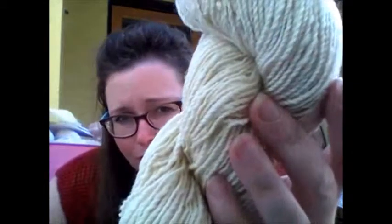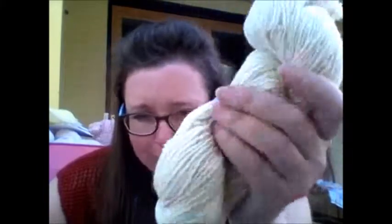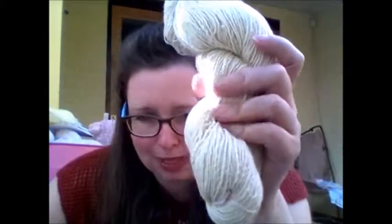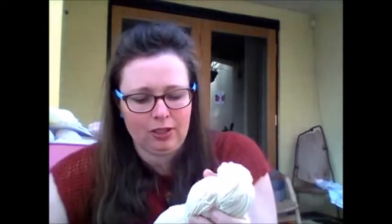I think I'd like to spin this one again before I decided whether or not it was garment suitable, because this skein I don't think is, but I'm not sure whether it was my spinning or the fibre itself that made it not really suitable for garments for me. I think possibly my spinning, but I didn't enjoy spinning it.